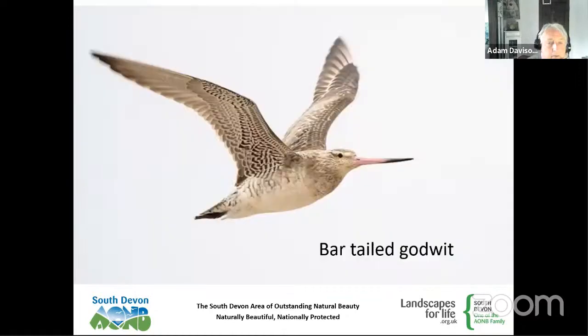Here's another really incredible bird, the Bar-tailed Godwit. And there was one at South Hewish Marsh just the other day, actually, stopping off to feed up. But this is the bird that has the prize, the champion for non-stop flying. And because of ringing and the use of micro technology nowadays, we've seen that a Bar-tailed Godwit can fly 7,000 miles without stopping. It's an incredible feat for a bird, isn't it?